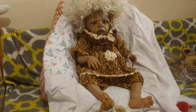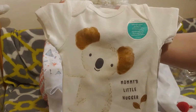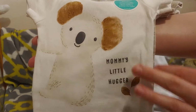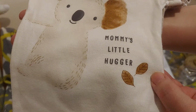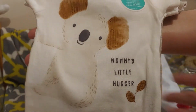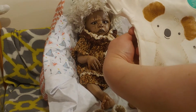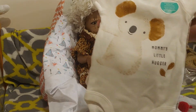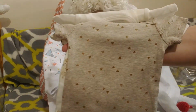So I found these for him in his color theme. I'm just dropping stuff all over the place. It's a little koala, of course, all in his colors. The little leaves right here in brown. So you see the different browns, and this is Mommy's little hugger. And I realized how cute this was because the koala is hugging to this side. So if you were to hold the baby this way on your side, it'd look like the koala and the baby are hugging you. So that's so cute. Mommy's little hugger.